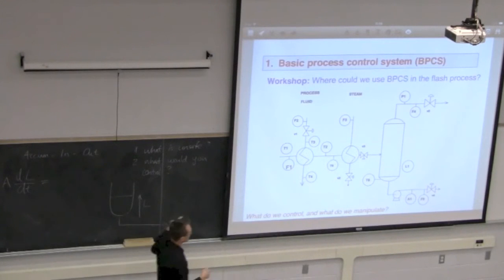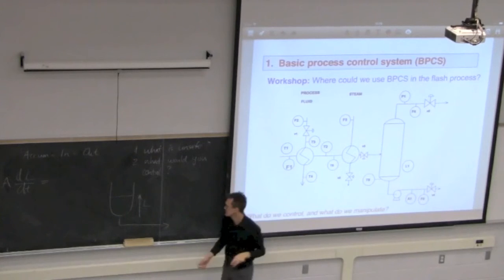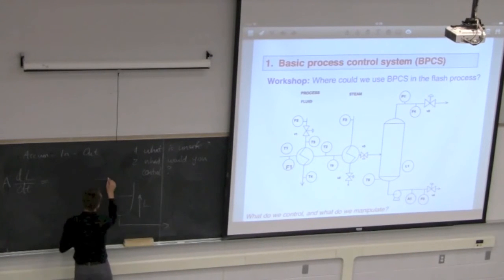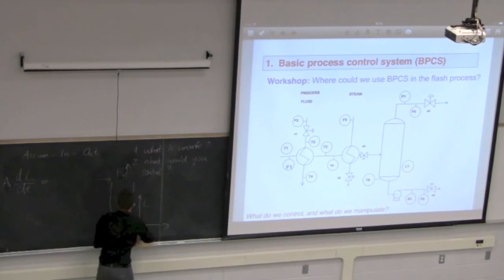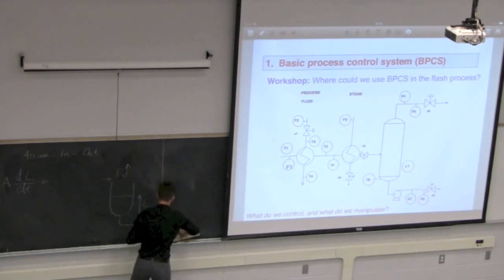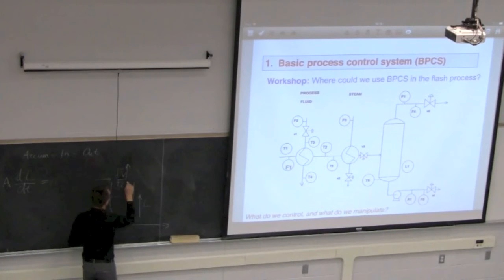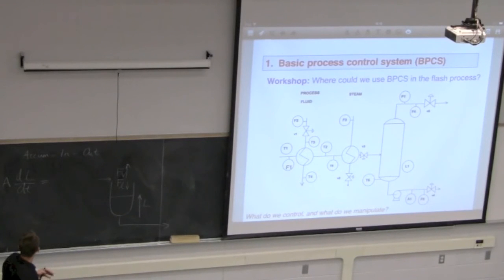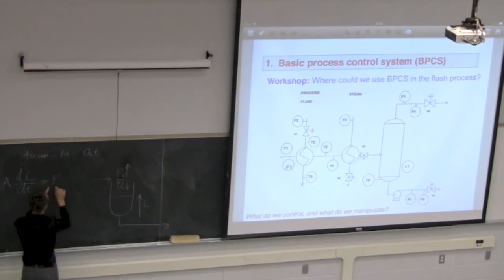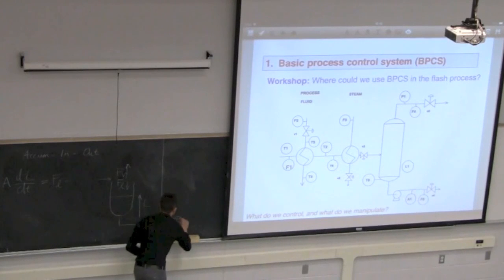Well, we've got material coming in here in my flash, and it's flashing to both liquid and vapor phase. So here's my entry point into the vessel. That entry point flashes. We've got some flow of vapor going up. We don't know what that number is necessarily without doing the vapor-liquid equilibrium calculations. There's some flow of vapor going up and some flow of liquid dropping out into the bottom of the flash drum. So flow in is equal to FL, minus out is equal to F5.